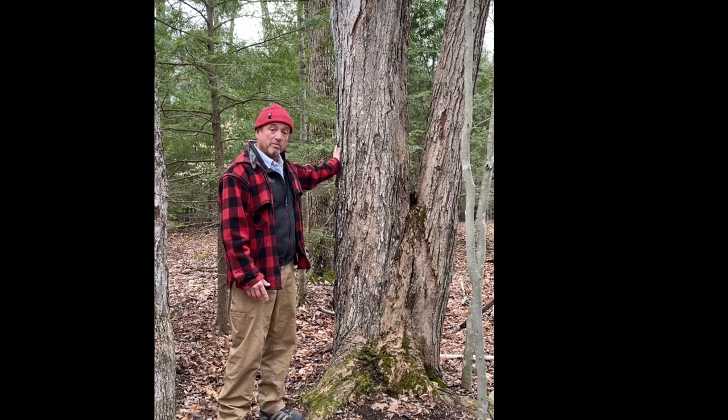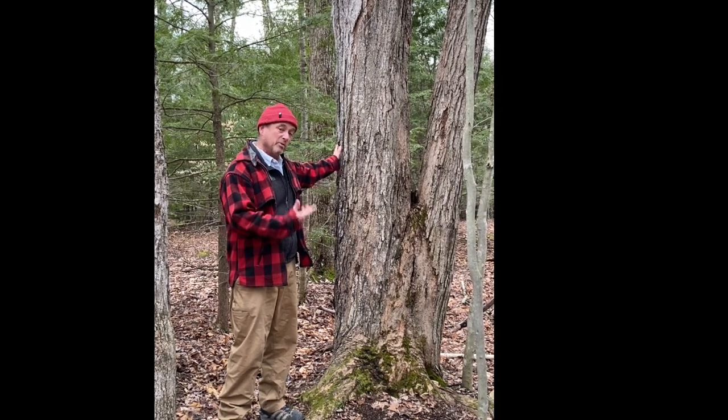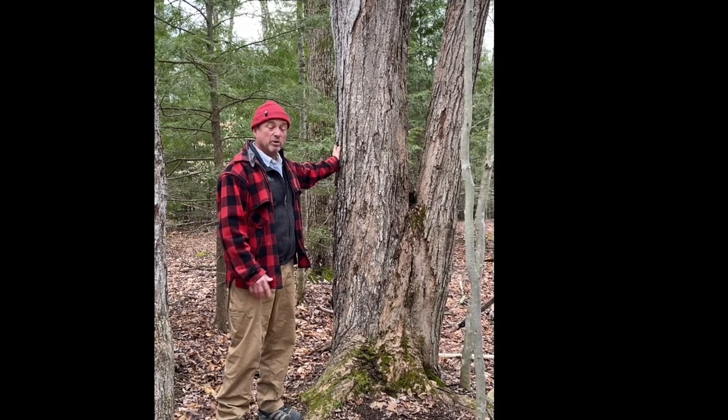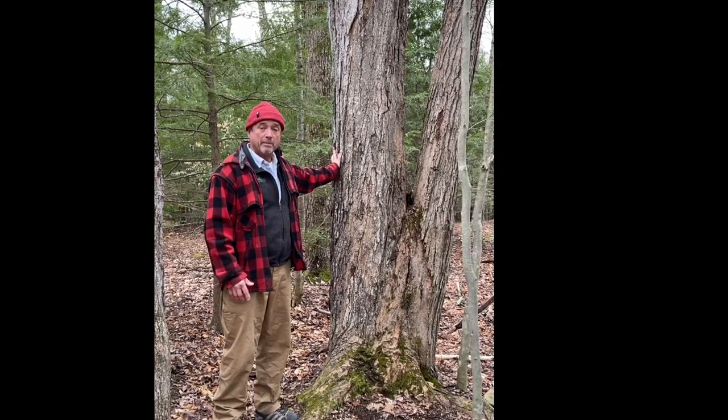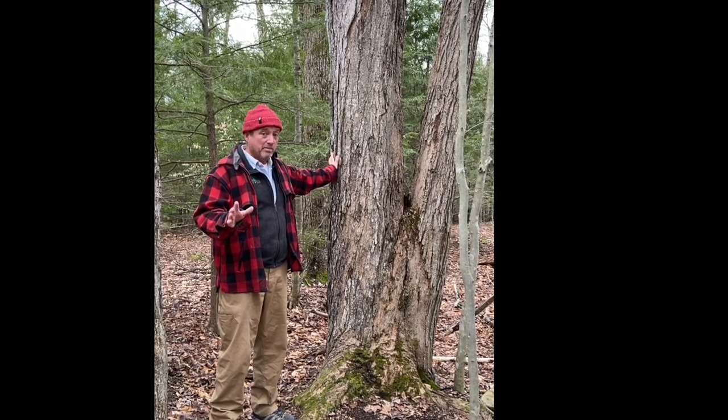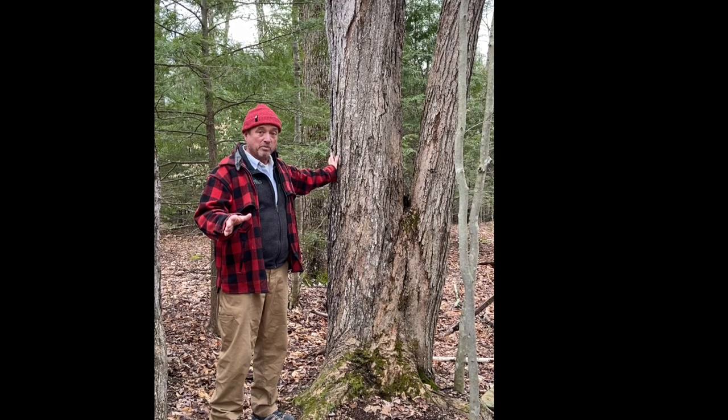This is one of our sugar maples, which we've tapped this year. We removed the tap and bucket to allow this tree to close up its sugar hole, and we'll tap it again next year. So keep an ear out for the creeper, the brown creeper, or the sugar bird.